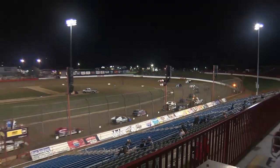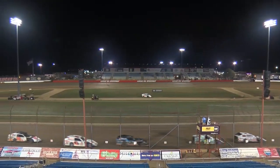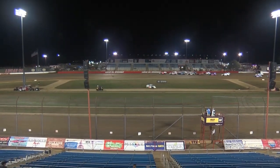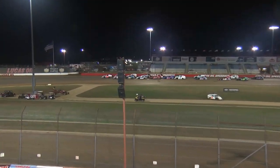So speaking of tomorrow, the schedule is going to look a little bit like this for Thursday, October 5th. USRA heat, hobby stock heat races, B-Mod heat races, stock cars, mods. Then we'll have the A's for all of those divisions as well, coming right back at you tomorrow.